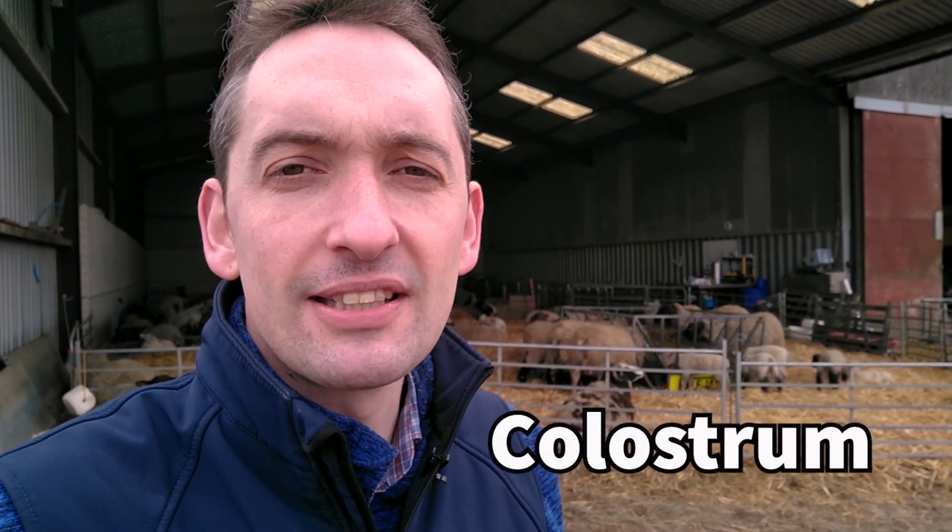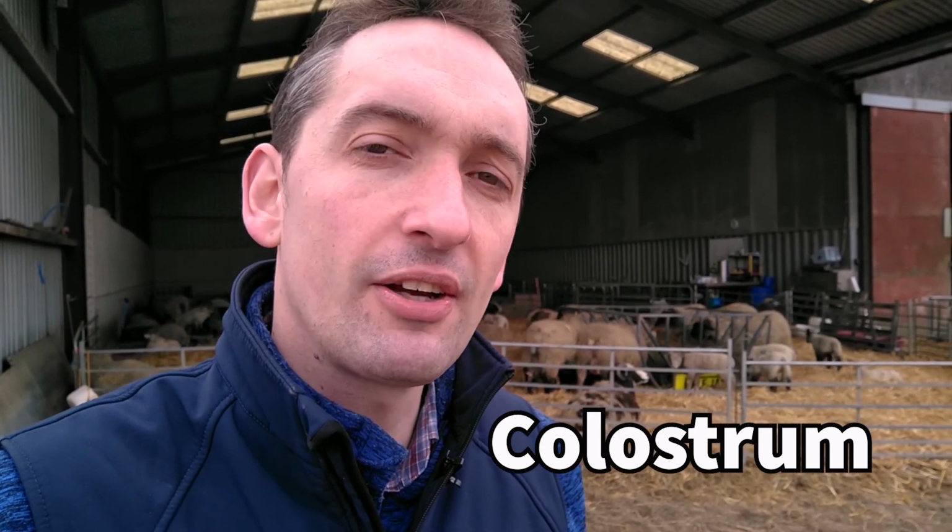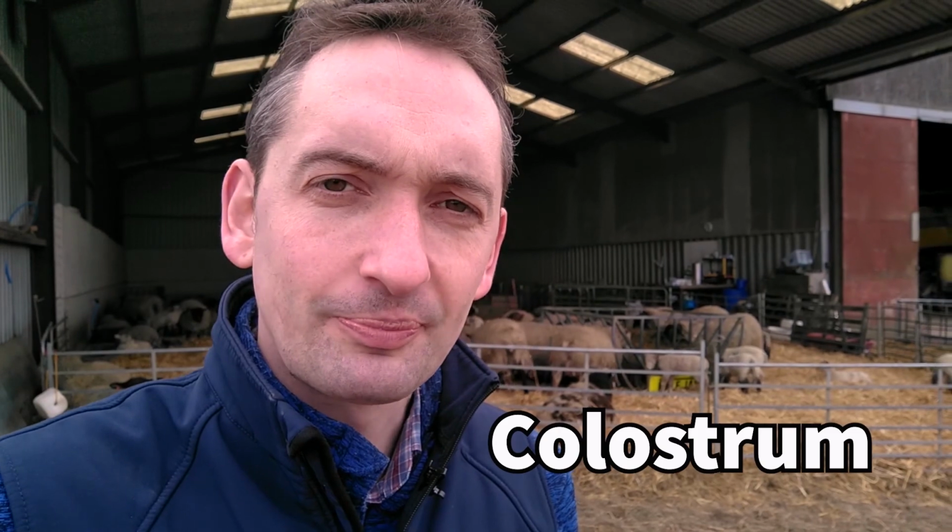So those lambs will have spent the first day in a smaller pen with their mother. It's really important in the first few days that the lambs drink plenty of milk, and the farmers want to keep an eye on that, so they're kept really nice and close to each other. That milk to start with has got a special name. It's called colostrum, and it's full of antibodies, which are important for the lamb's immune system. And I'll show you some of that next time.